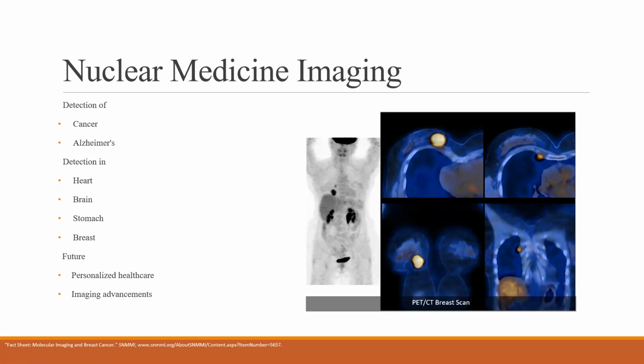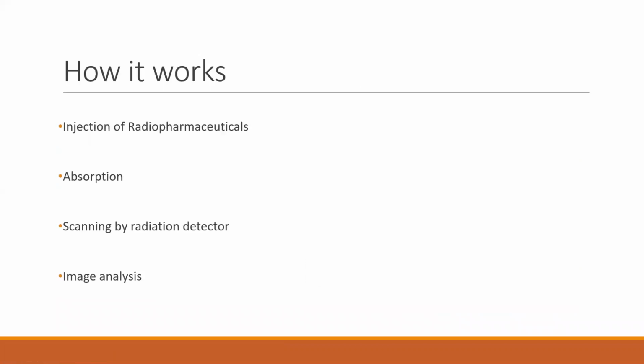Other modalities can scan certain parts of the body, but no other scan has the wide range as nuclear imaging medicine. From being able to find cancer throughout the whole body to finding Alzheimer's with a 3D picture of the brain, the possibilities of nuclear imaging are many.